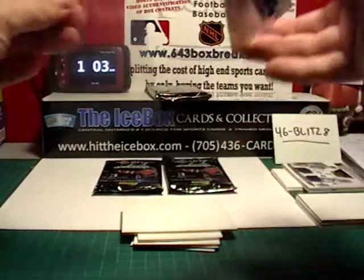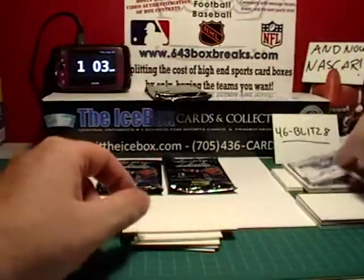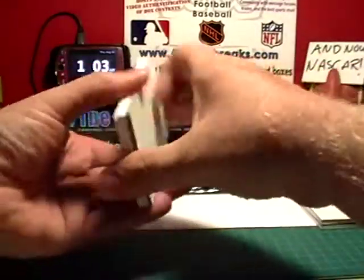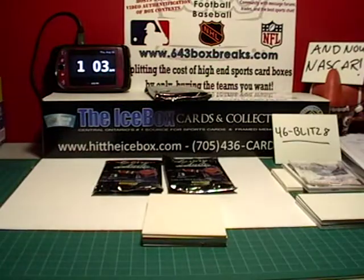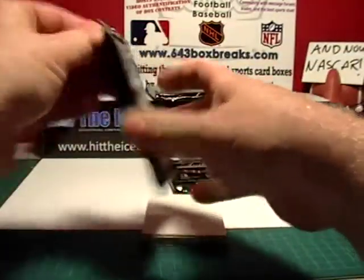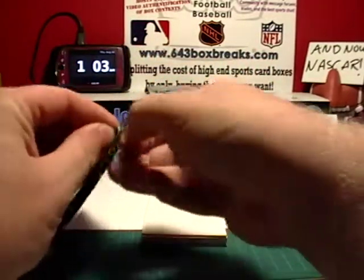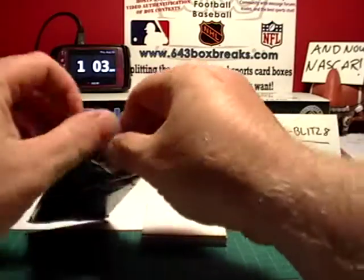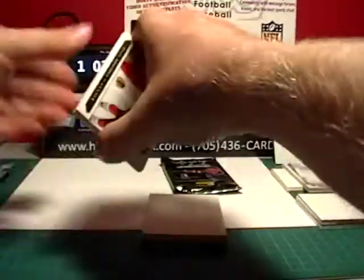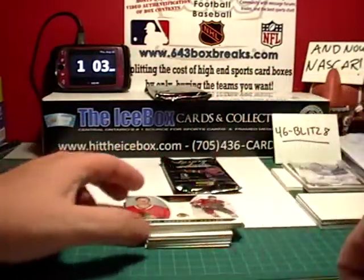Right on. I'm going to sleeve the autographs right away. And that's the spacer. And we'll leave it right there for a little pedestal. What is that? Okay, pack number 2. Oh, got a nice one here. I saw a peak. And it's out of 10.